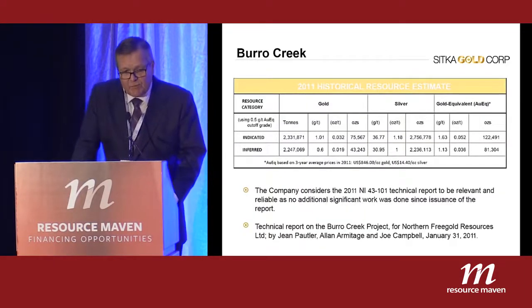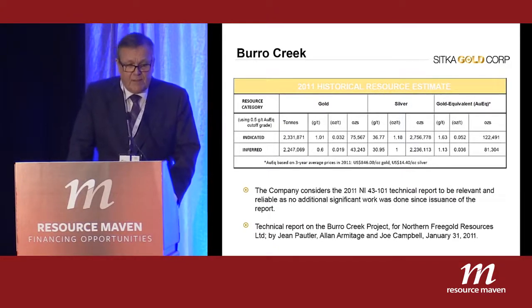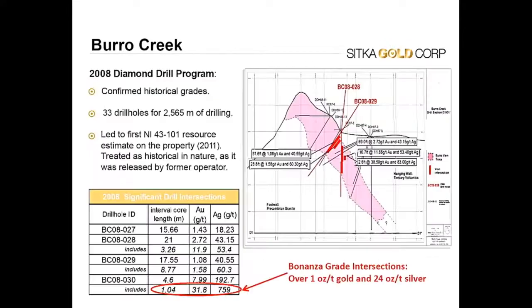This is the historic resource. It's about 50% indicated and 50% inferred. We consider it valid, but it's historical until we re-verify it again. The last drilling done there on the same deposit was in 2008. It came up with the same kind of resource that we did in 1988. But what I'm trying to show you on this graph is that there's bonanza grade within this large vein system.